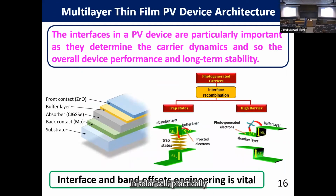Why are they significant in solar cells? Practically, in solar cells, the reason why we're interested in them is because they control what we call the charge carrier dynamics. So your absorber material is there, which is somewhere there. But what we do is that we have to now put another material. When I excite the electron, I need to be able to collect those electrons. If I'm not able to collect the electrons, I don't produce any electricity.